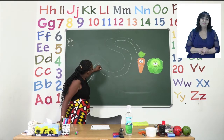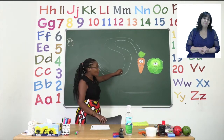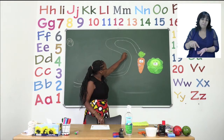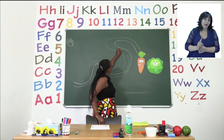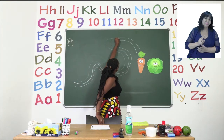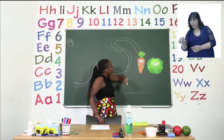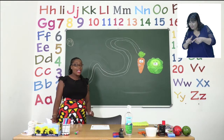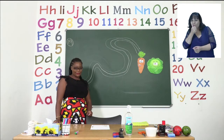Let's continue. Hop, hop, hop, hop, hop. Ooh, now we're going up. I'm sure you are also going up in yours. Hop, hop, hop, hop, hop. Yay! We managed to get to the path and help the bunny get the delicious vegetables.